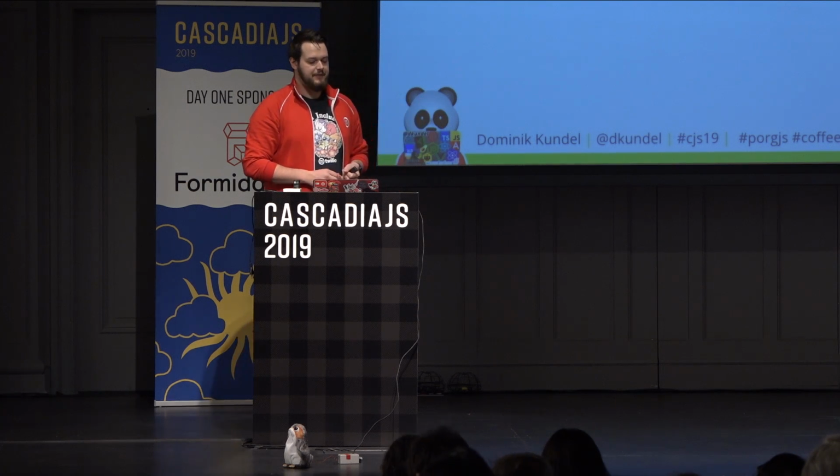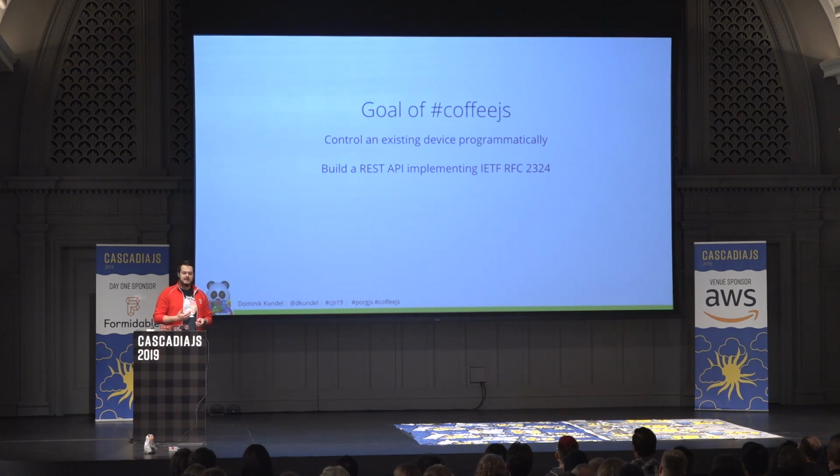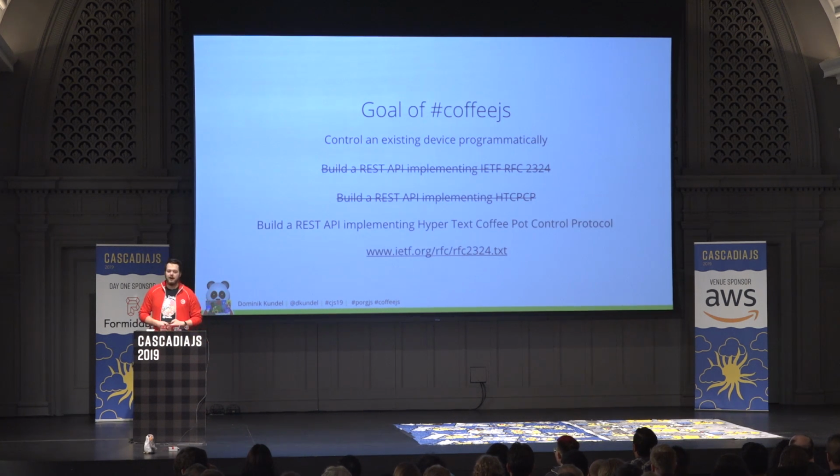And one of the things I built with that was I hacked a coffee machine with it. I call this project CascadiaJS, where the goal was that I wanted to learn how to control an existing device. And I wanted to build an API because I work at Twilio and everything we do is API. So I was like, why doesn't this have an API? And so I wanted to build an API that implements IETF RFC 2324. And you're like, Dom, what's that? That's the HTCPCP, and if that still doesn't ring a bell, that's the Hypertext Coffee Pot Control Protocol. That was proposed on April 1st, 1998. That's where the status code I'm a teapot comes from, because the protocol suggests that if you're talking to a teapot instead of a coffee pot, it should reply with 418.